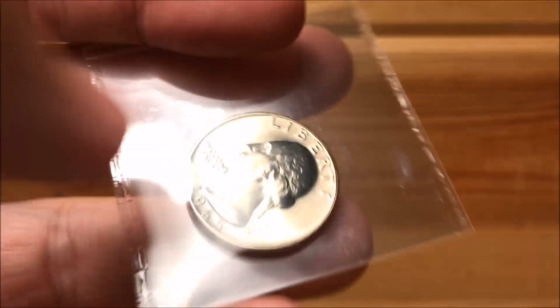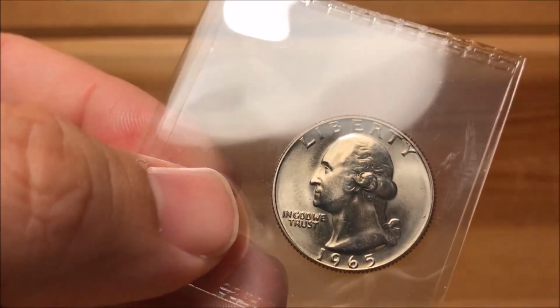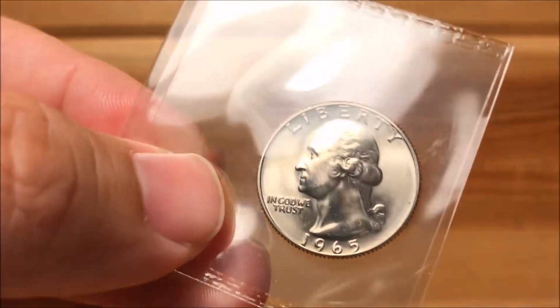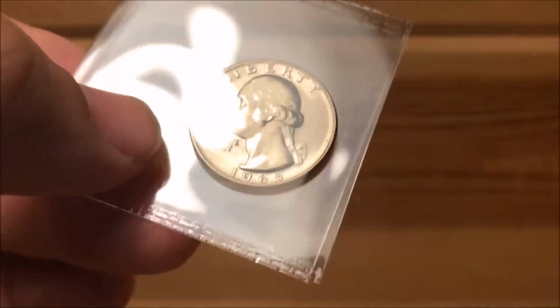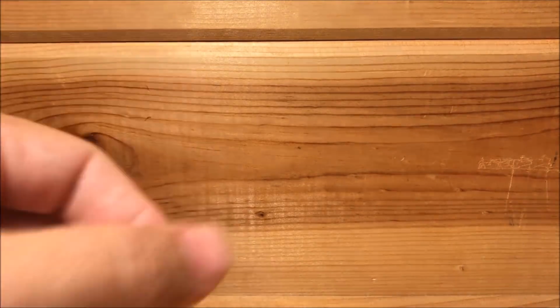You know, luster plays a huge part in this. I think it's pretty gosh darn lustrous. Yeah, check out the fields. Absolutely clean. No marks, no nothing. Yeah, I went through a lot of rolls for that. I remember that night too. I probably spent maybe all the way up till 2 a.m. and my eyes got tired.